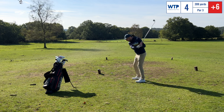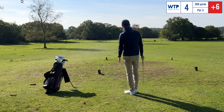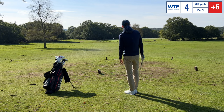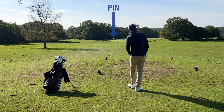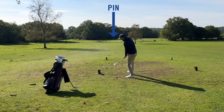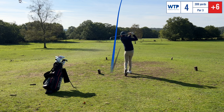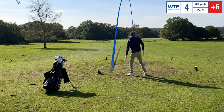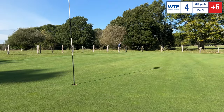I've got a 7, it's 167. I think down the wind it's going to go a little bit further. If we can just get it on the green, I'd love to just make a par, steady the ship and try and reset a little bit. I'm going to go just at the pin and hopefully the wind will move it just a little bit. Oh God, I started that a little bit right and the wind's really caught it. So definitely the right club, the 7 there.